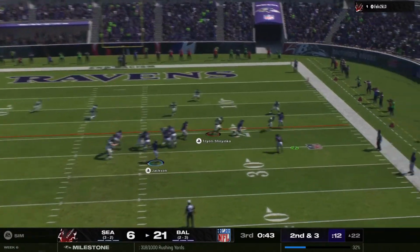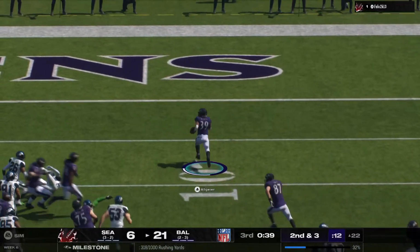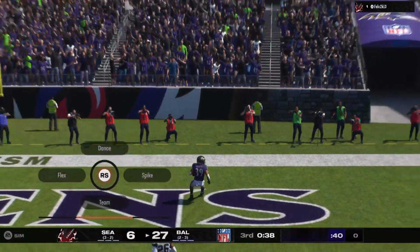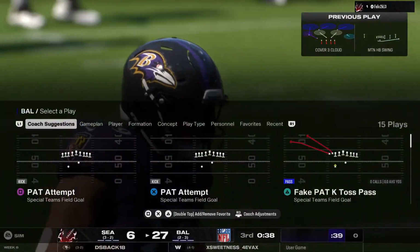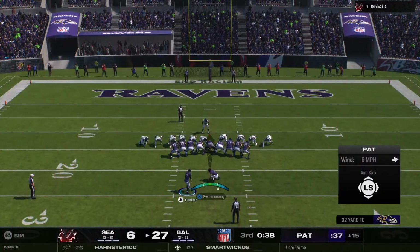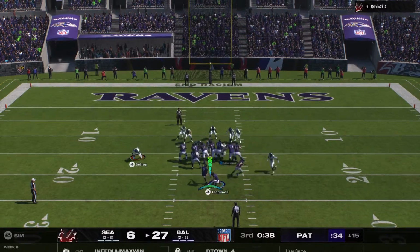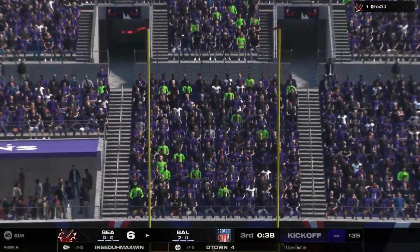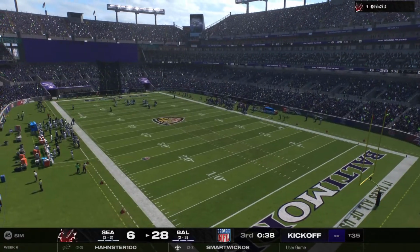They'll try to throw here with Jackson. Here's a screen taken in by Algier, and he will get into the end zone. Tyler Algier, touchdown, Ravens. Tucker for the point out. He's got it, and the Ravens will extend this 3rd quarter lead.